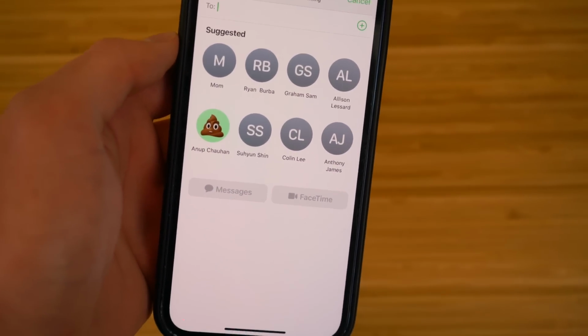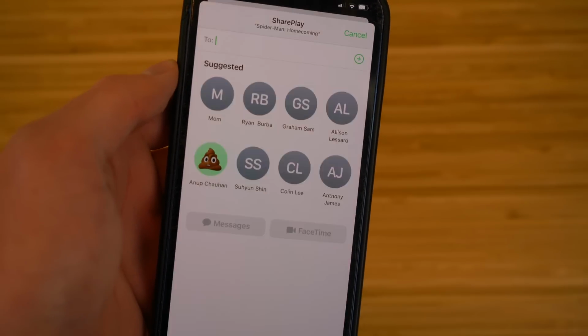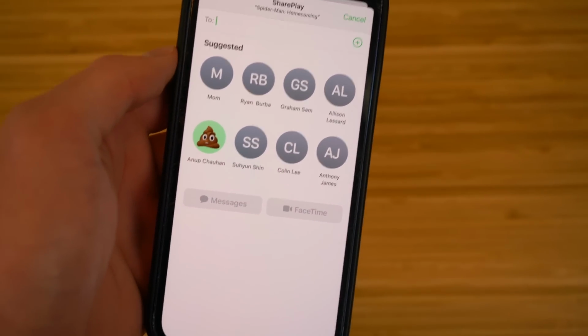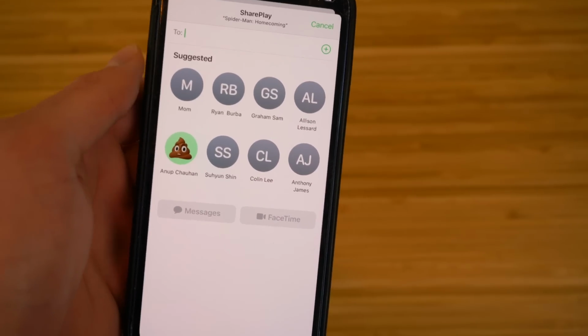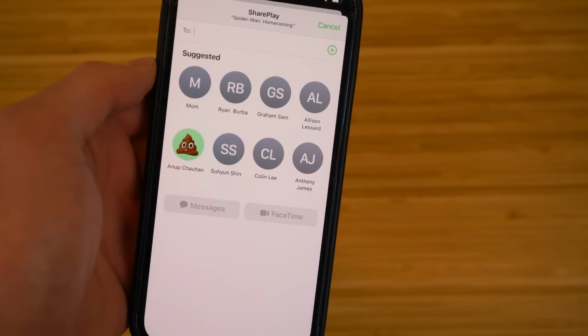This is a brand new feature and it's very efficient if you guys want to talk about a movie or a song that you guys are listening to. I definitely recommend trying it out if you guys like watching or listening to the same type of music or watching the same type of movies. You guys can actually watch it right at the same time and text or FaceTime about it while doing so. So definitely try out that share play if you guys want to watch something together. It's super cool and it's a brand new feature on iOS 16 I wanted to share with you guys. So definitely try it out when you guys get the chance.